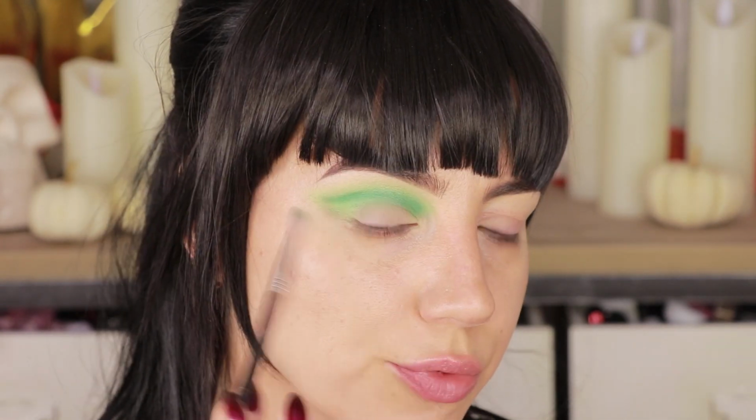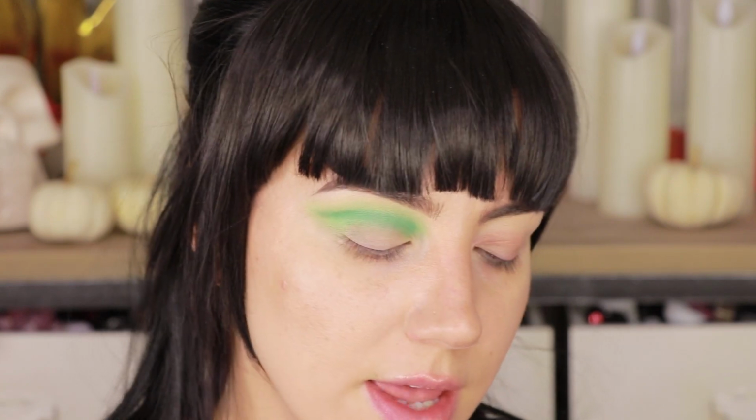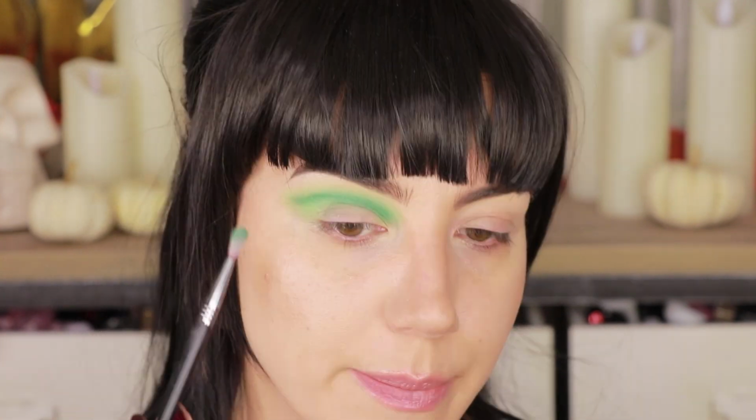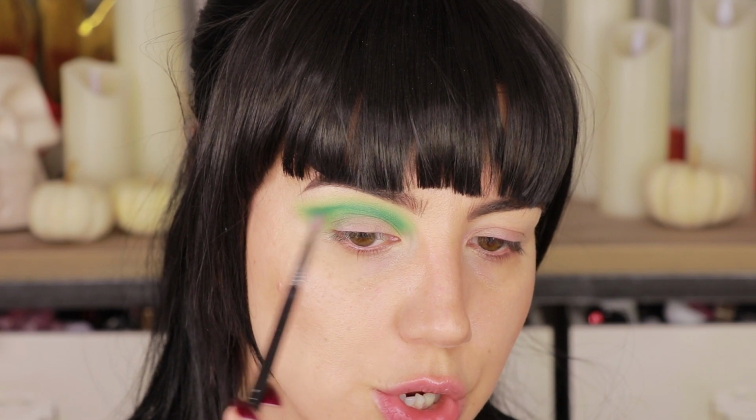But I don't think I'm gonna bring that shape with the darker shade all the way down to the lash line like I would normally. I think I'm gonna fill that in with the more minty green and kind of have that be like a contour across the top, if that makes sense. Happier so far with the way these are performing than the last palette, for sure.